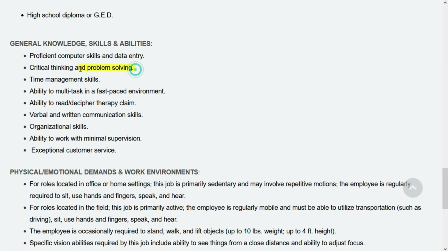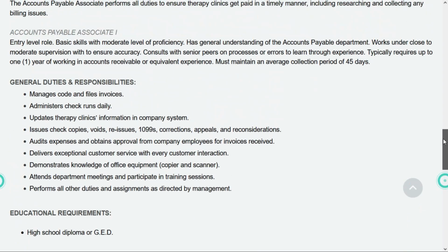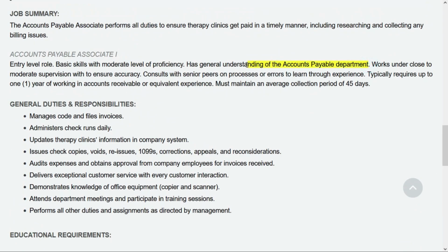You have critical thinking and problem-solving skills. You're able to manage your time. You're able to multitask in a fast-paced environment. You're able to read, decipher therapy claims. You have good verbal, written, and communication skills. You're organized. You're able to work with minimal supervision, and you have exceptional customer service skills. So all of those are skills that you want to enter on your resume. And they also tell us they'd like you to have a general understanding of accounts payable.